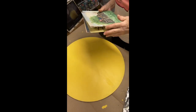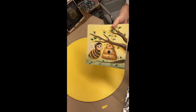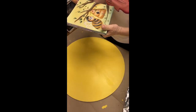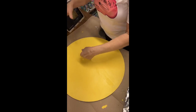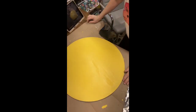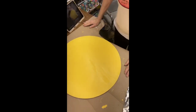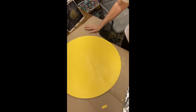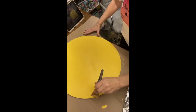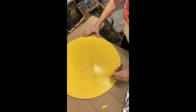Let me see which one it is. See? Something like that is what I'm going to make into a big door hanger, except I want honey dripping all over it. And I really wish I had a beehive stencil. I don't have that either, so nothing like figuring it out at the last minute, huh? But I want a small hive and I want a big bee.